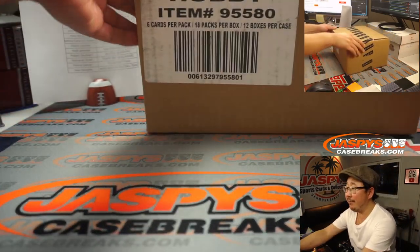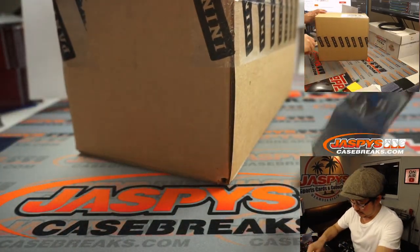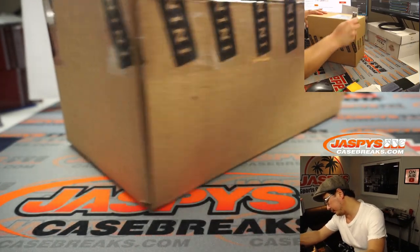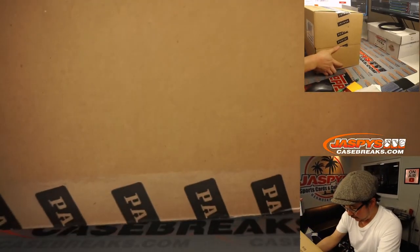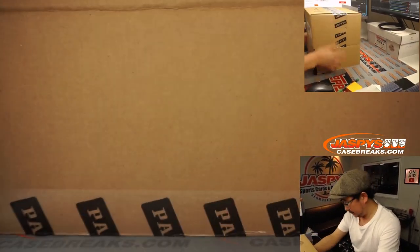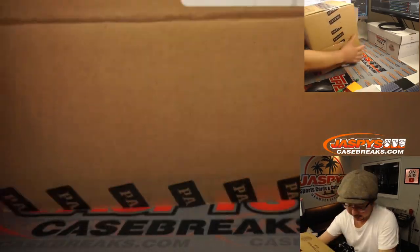And here is a fresh case of Contenders football. So it's a half case break. Second half is in the store right now, folks. Just too many hits here, just packed full of hits.